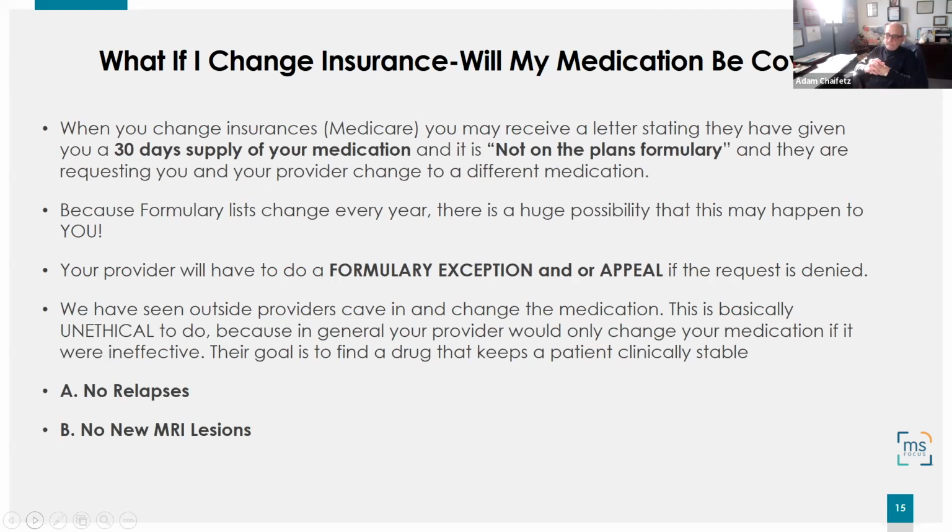We've seen some providers on the outside, some non-MS specialists, folks that just don't want to be bothered with all the hassle, just literally change the medication on a patient. And personally, I don't think that's a good way to go because your provider picks a specific drug for you for a reason. And if you've been on that drug and you've been doing well on that drug, it's honestly unethical for somebody to change you off of a drug that's working for you. And how do we know if it's working? You're not having relapses and you're not having new lesions.